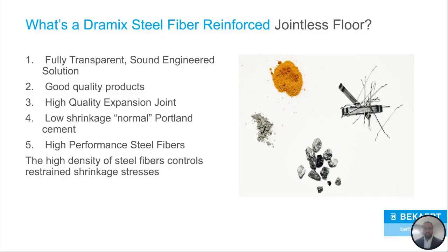Also, when we talk about dry mix flooring solutions, jointless floor, it is a transparent system. We rely on having a good quality concrete, good quality products, good expansion joints, and high performance fibers with a really strong tensile mechanism with a premium anchorage system. We are not relying on any chemicals or on any special sauces. We want to make sure that the engineer and the owner understand the transparency of the system to create a better comfort level.